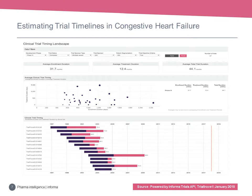We took those 50 completed trials and using the TrialTrove API, created this dashboard view to only pull back those studies with actual enrollment details as publicly available to us. And there were 37 total trials. We can quickly see that the average enrollment duration is 31.7 months across these studies. The average treatment duration is 12.4 months. And then the average total trial duration was 44.1 months.